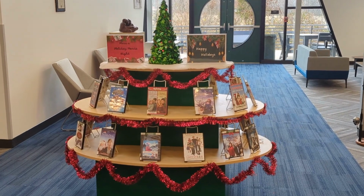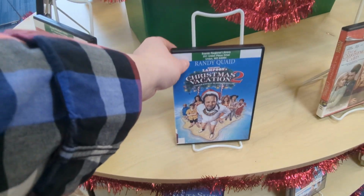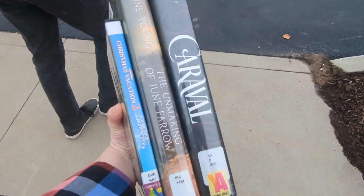Libraries are really cool too because they do half the work for you. Look at this awesome little Christmas display they had going on. I even found a movie I wanted to watch. Two books and a movie.